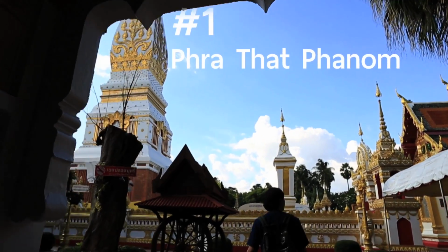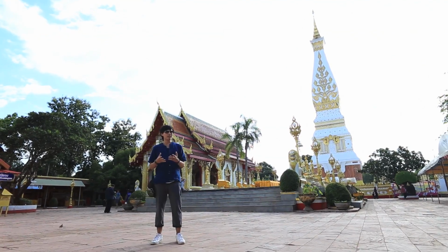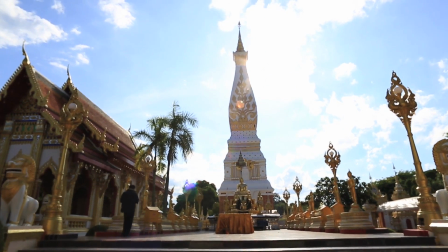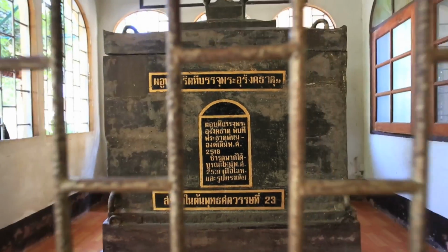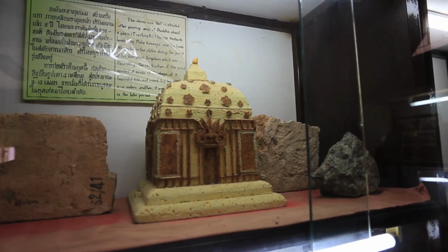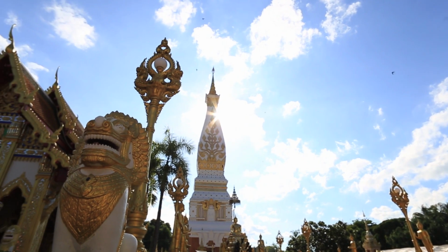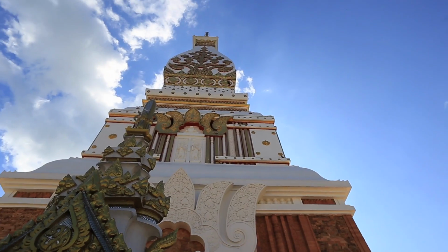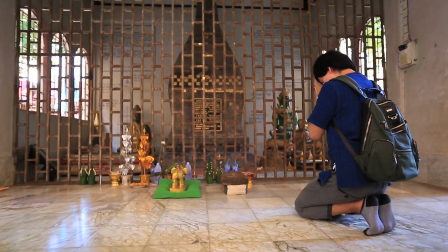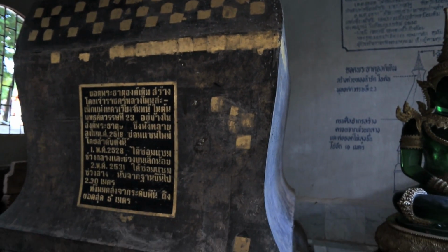Welcome to Phra That Phanom. This place is actually the landmark of Nakhon Phanom province. Probably the oldest place in the province, because it is about 2,500 years old. It was first built just 8 years after the Lord Buddha passed away. And it was reconstructed again during the Ayutthaya period about 400 years ago. In 1975, it fell down once because of a big storm. And the version that we see right now is the latest version of Phra That Phanom.